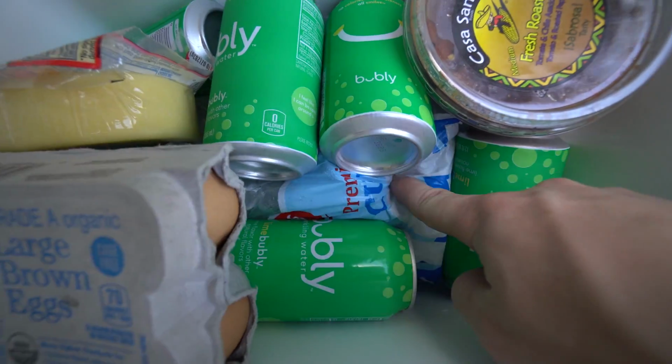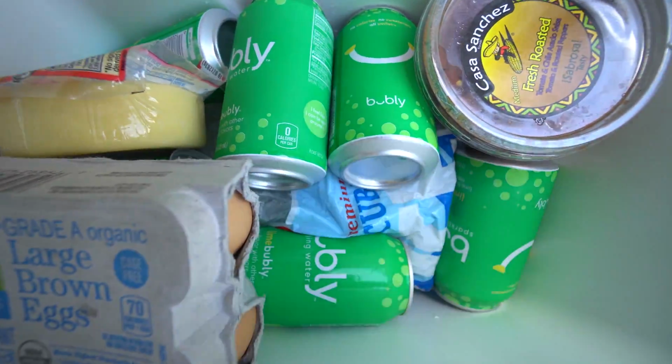But this is still solid ice. So yes, they're expensive, but they do the trick and they work really well.